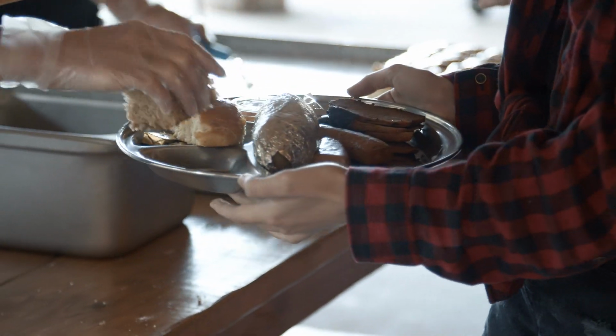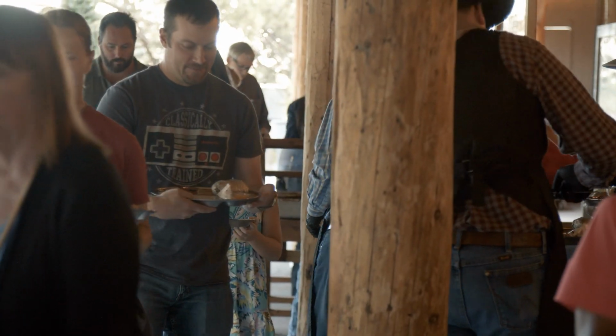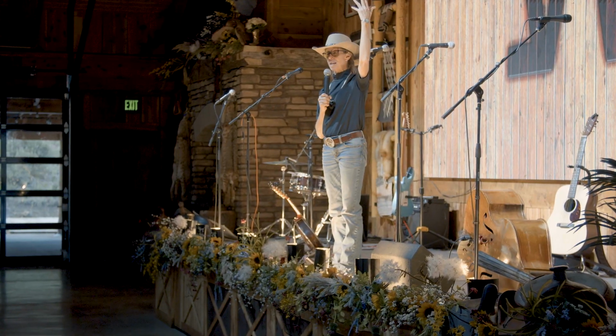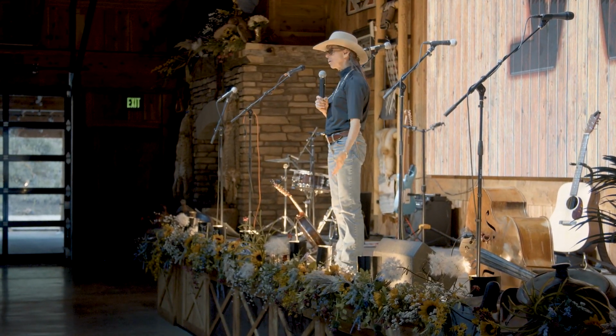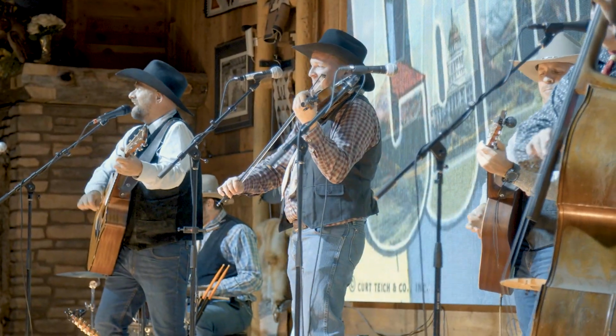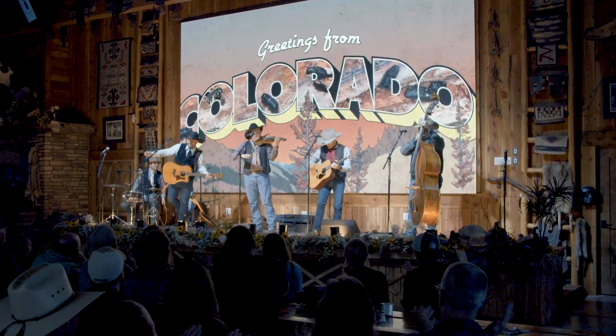We can do anywhere from 2 people to 2,000 people. We serve very efficiently and quickly. The food is phenomenal. And on top of all of that, all of those activities, all of this beauty, we have the second oldest Western singing band in the world, the Flying W Wranglers, and they are riveting and completely incredible.